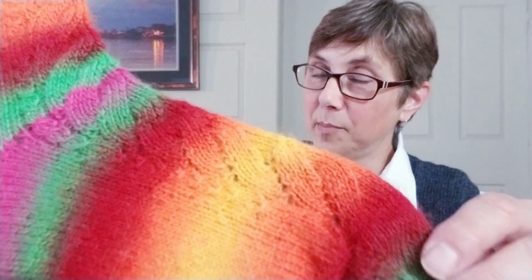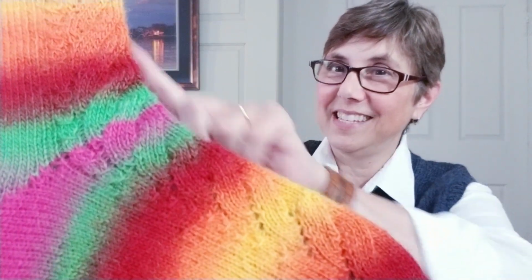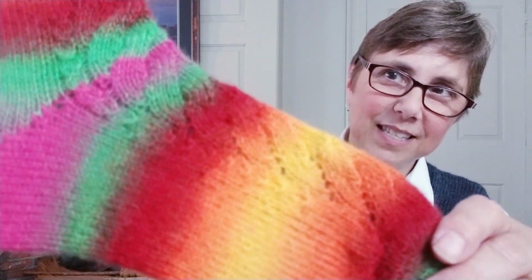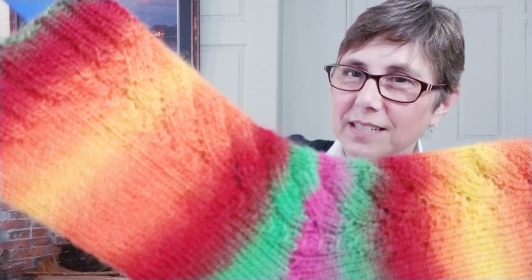But you can still see the pattern in here. Now, if I had knit these top down, the pattern would be facing the other way, but that really doesn't matter whatsoever. So I just love these. I think these are going to be so cute to wear with the pop of color.